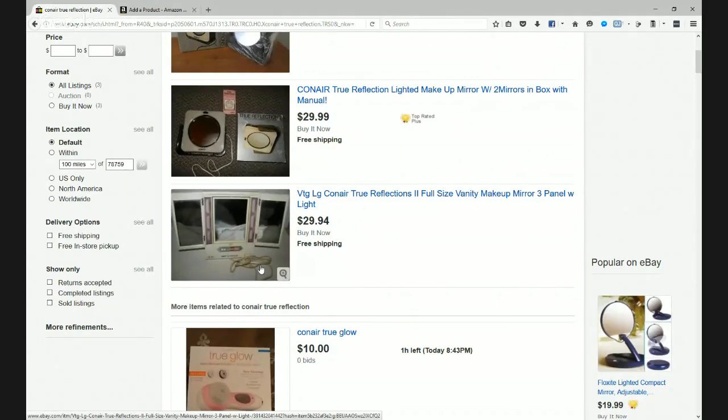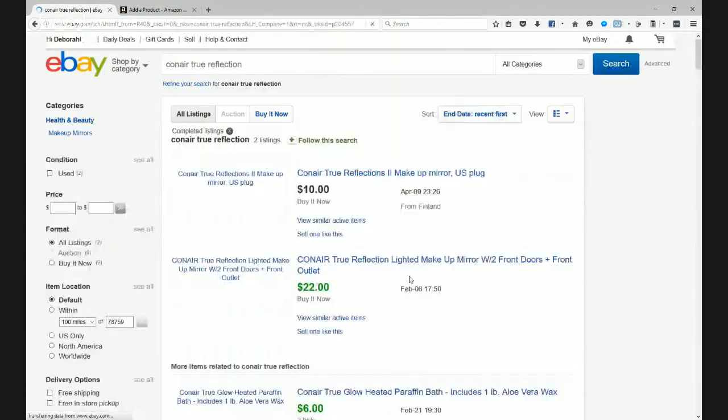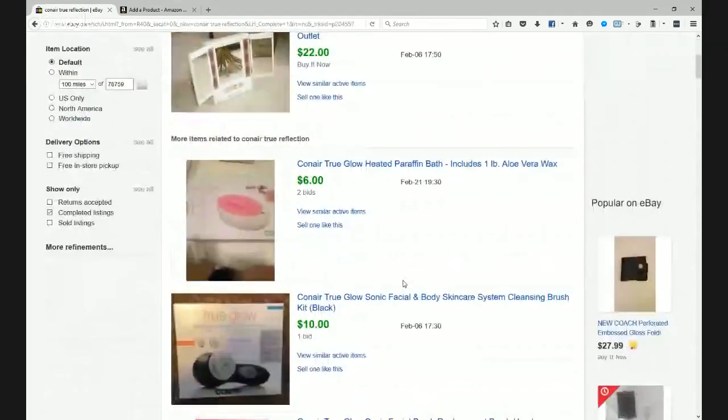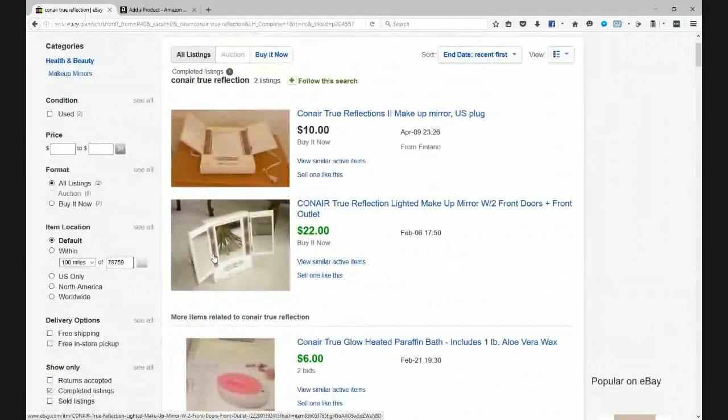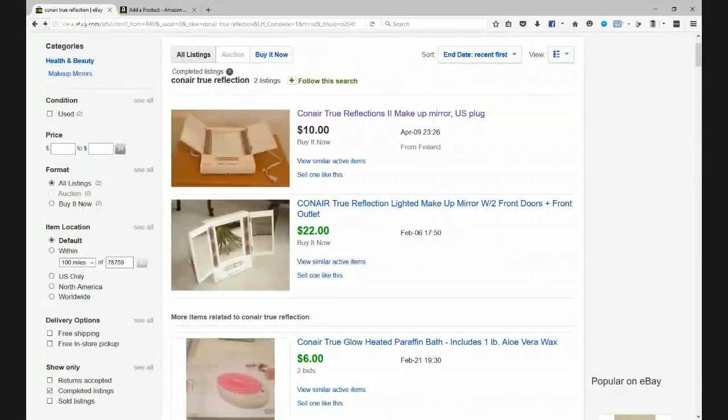I know that at one point it went up on a Bolo list probably about 3 years ago. So you can see the traditional one, this one went for $22. And then that one didn't sell. I wonder how much. Oh, that's from Finland. I was going to say, I wonder how much they're shipping with. Holy crap, $70 shipping. That's why that didn't sell. And it's broken.